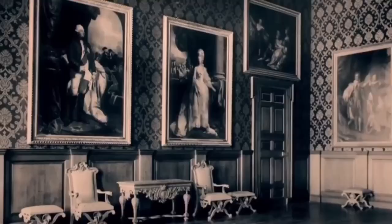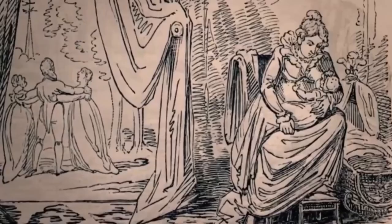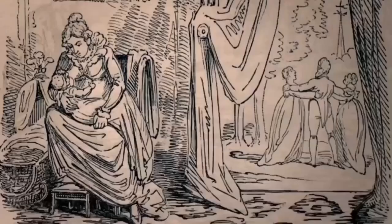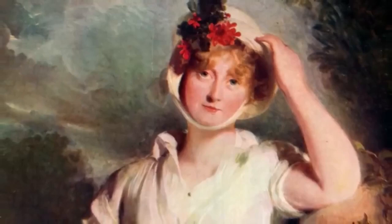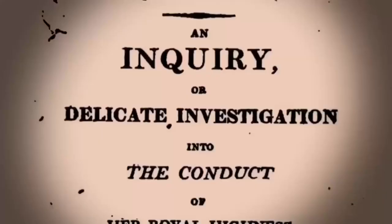She wants to have fun, and she starts to make a lot of friends who come and see her. And increasingly, people are saying, maybe some of those friends aren't quite reputable, and maybe she's seeing them when she's not quite dressed. George hated Caroline so much, he decided to start the delicate investigation, a public investigation of Caroline for her conduct. A book of the proceedings was published, although suppressed, details leaked out. So the royal dirty linen was washed out for everyone to see.